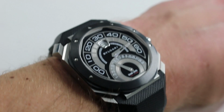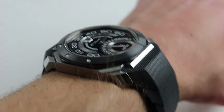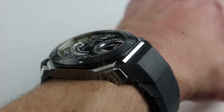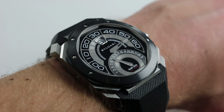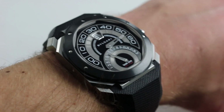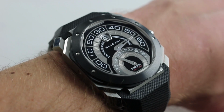Now on my wrist, 6 1/3 inches, 16 centimeters in circumference, you have a watch that really benefits from a little bit of a history review. There's a saying, and I'll paraphrase, but history is the long, steep slope leading up to me, and nothing could be more true of the watch you see here.